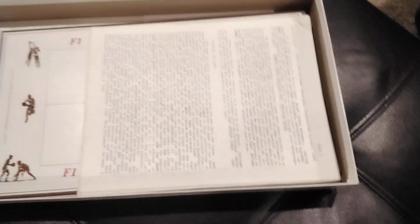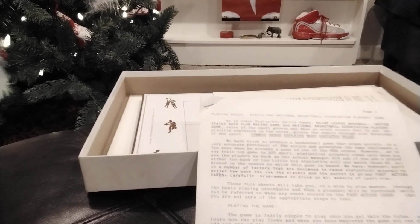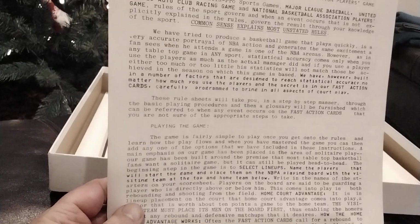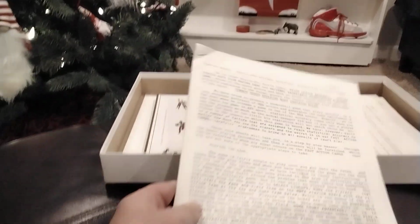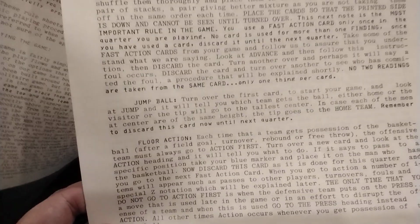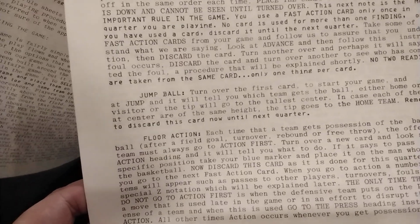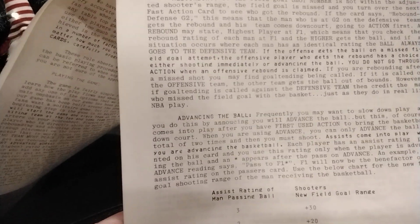Well, we've got a set of player instructions, it looks like. Playing rules. As I said, I haven't played Statis Pro in about 40 years. Thought it was a solid game, nothing earth-shattering, but it was still enjoyable. And so this looks like some original playing rules, which I'll have to read. I know the original game from 1973 is slightly different than future games, so it's probably simplified and a little different. So maybe no secondary shots and things of that nature.